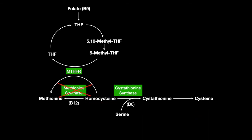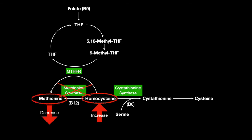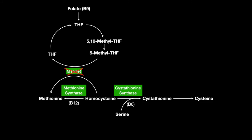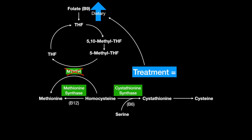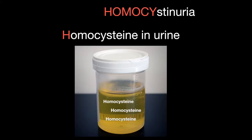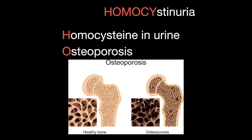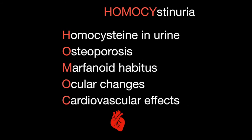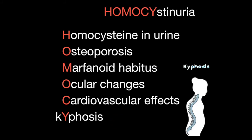A deficiency of methionine synthase causes homocysteine levels to rise, and simultaneously methionine levels to fall. Treatment is increasing methionine in the diet. Methylene tetrahydrofolate reductase, or MTHFR, deficiency is treated by increasing folate in the diet. With homocysteine levels high in each of these outcomes, homocystinuria is the product. Homocysteine levels are high, and osteoporosis, marfanoid habitus, ocular changes, cardiovascular effects, and kyphosis are all symptoms.